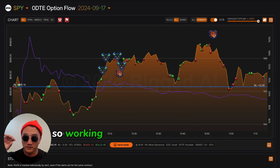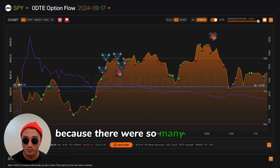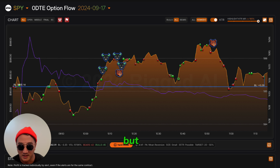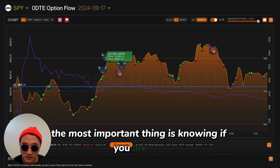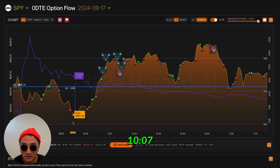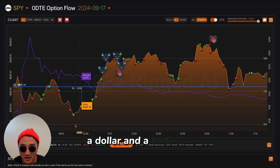So working on a very simple guide now, because there have been so many product updates. All the documentation is uber outdated. But the most important thing is knowing if you are late. And when you see this alert come in, 10:08, 10:07, and just minutes before you were down and it moved up over $1, $1.50, right?